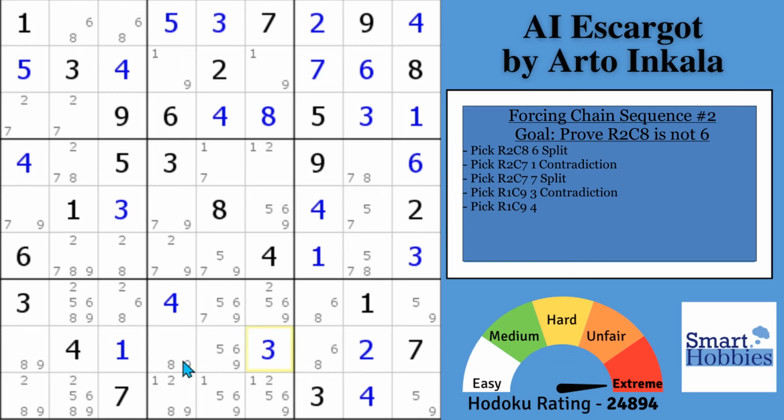8, 9 naked pair would mean that this has to be a 6 and that'd be a 5. 8 in block 9, 5 in block 5, be right here, and 5 in block 6. You have 7 and 8 in block 6, and you end up with 2 cells that need to be a 9, which is a contradiction. And so we can backtrack now all the way to row 2, column 8, and solve it for a 7.